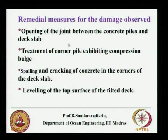So this again gives in detail the opening of the joint between the concrete piles and the deck slab, treatment of the corner pile exhibiting compression bulge, and the falling and cracking of concrete in the corners of the deck slab. The top surface level was not there because it has got tilted, so you have to level it.